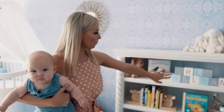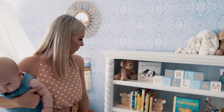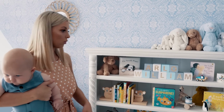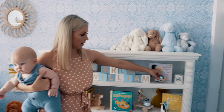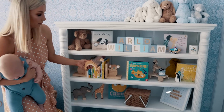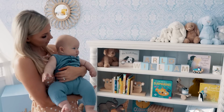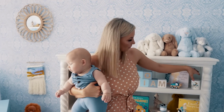So again, we've got some personalised blocks with his name on them from Cubby & Co, and beautiful personalised bookends. And all of these pieces are little wooden pieces that I've picked up from different countries. So I got this little truck in Austria, and all these little wooden pieces are from Germany, so we got them from our travels. And all of these are things that he's been gifted, so I love to keep things that are personalised and special to him.